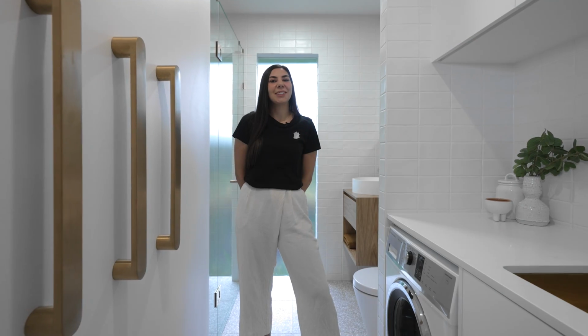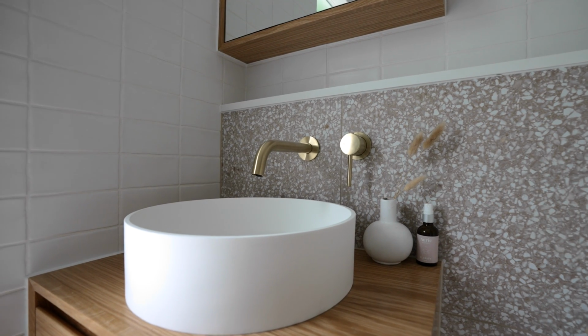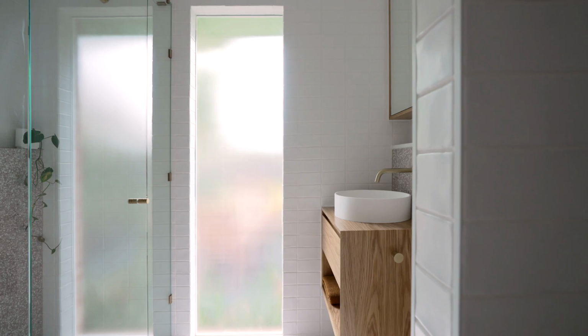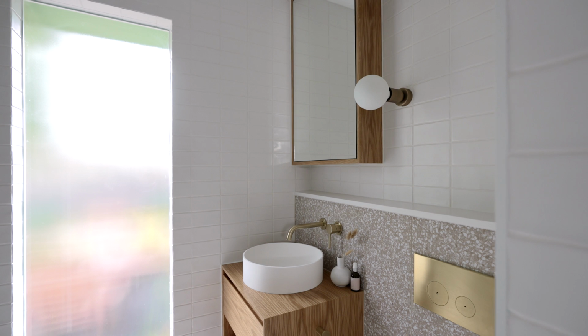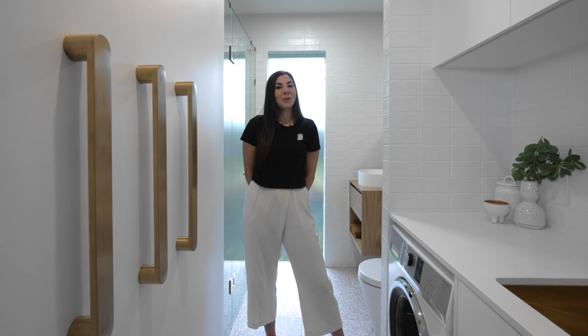As you can see, this is a multifunctional space used as a bathroom and laundry. I had quite a lot of freedom with this design. The client brief was simple: to add light and warmth and open up the space. To create a sense of space, we've incorporated a full light window. We've done this so that the natural light can stream through and illuminate the white tiles on the walls. To make the space feel homely, we've opted for warm terracotta terrazzo tiles and brushed brass fittings.